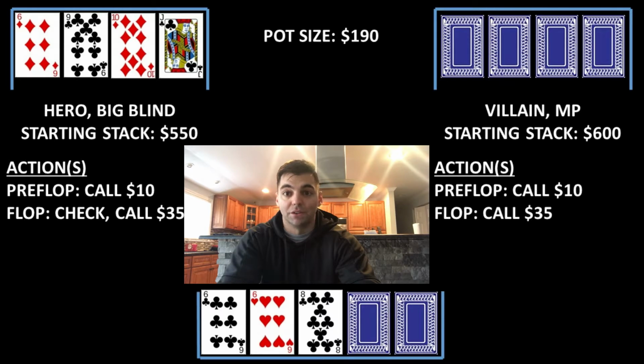And the under the gun +1, the initial raiser, decided to put a bet out of $35. To my surprise, the middle position calls and the cutoff both call. I don't want to raise here and have to get it in against a hand with 6 ace or something like that, or against a full house already. So I actually just decide to call here and see what happens on the turn.